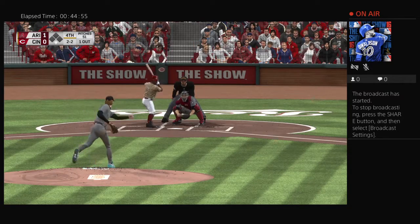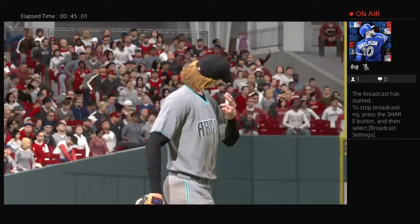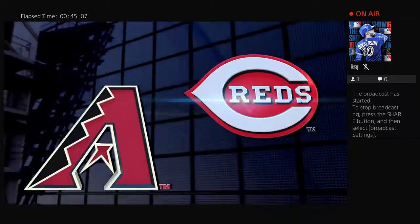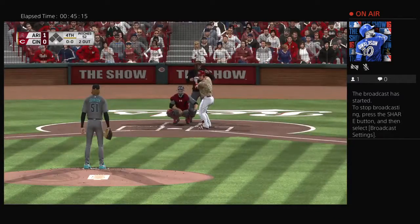Trying to send him packing for the second time. Got him on the good slider there. Swung on and missed as he's down on strikes for the second time tonight. Boy, that's really disappointing for a guy that has wheels, right? All he wants to do is get on base and take advantage of the strength of his game, which is his speed. But with the strikeout right there, you can't get on first base if you strike out.